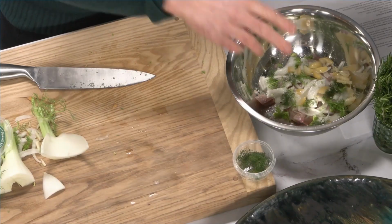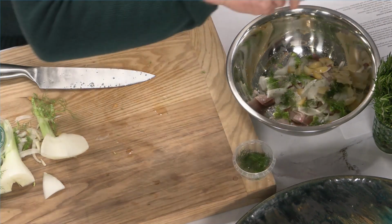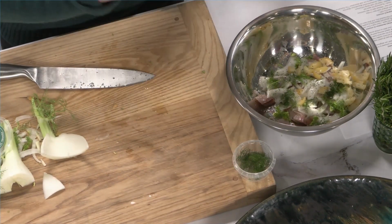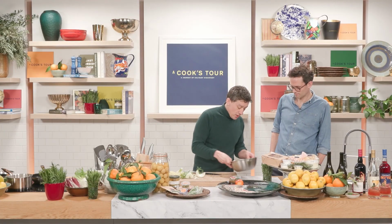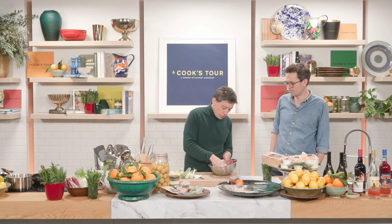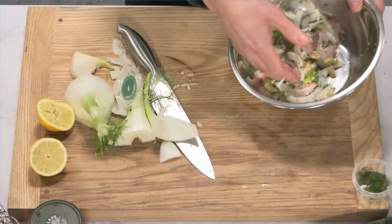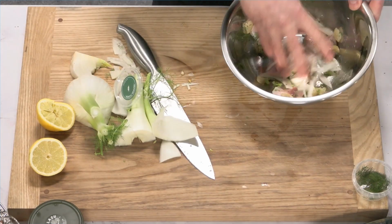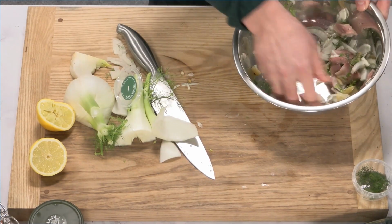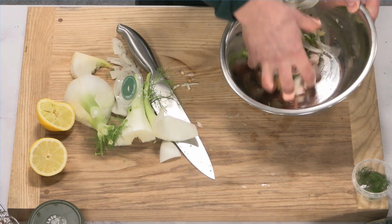Salt, obviously, for flavour, but it's also part of the curing process. It'll gradually start to break things down and cook. And that's kind of it, really. Simple as. Very simple. Toss it through. Get your hands in there. Do it really gently. Don't go in heavy-handed. You don't want to break the fish up. Just nice and gentle, like you were mixing a mixed leaf salad.